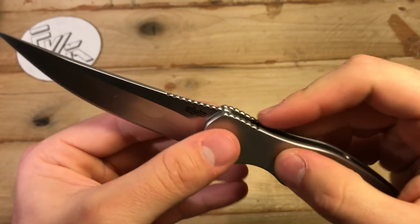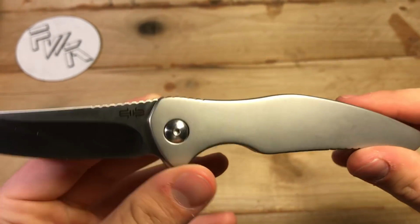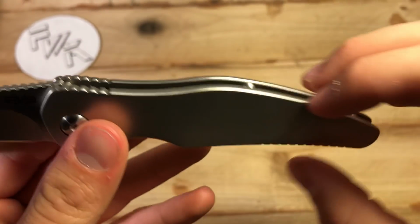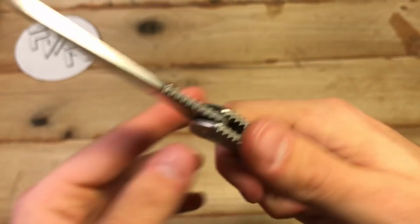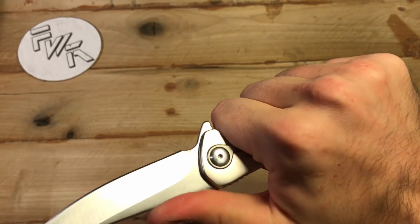But this has lots of traction, surprisingly, even though it's completely made out of metal and smooth metal at that. This is not really contoured. This is just flat pieces of steel that are chamfered along the edges. But it's really, really good in hand. Something about these ergonomics are just very good.